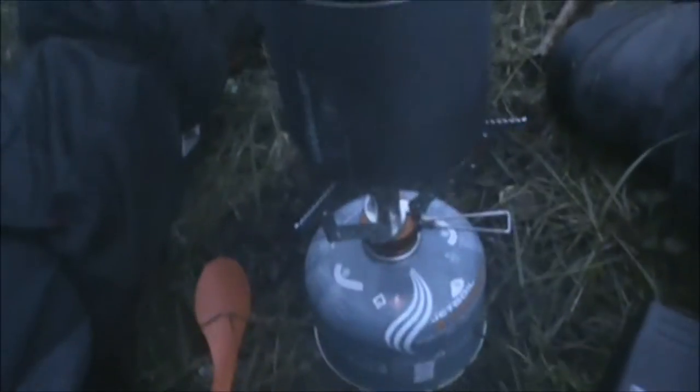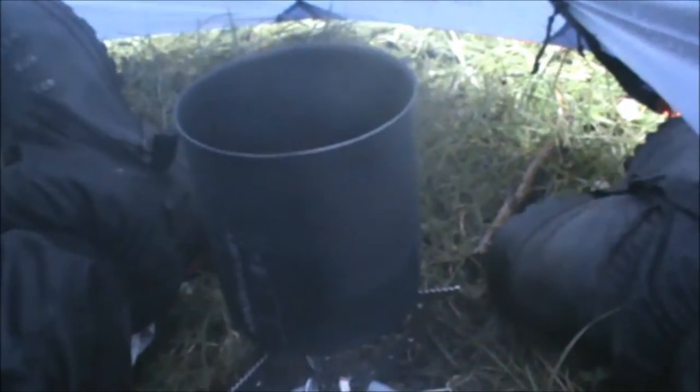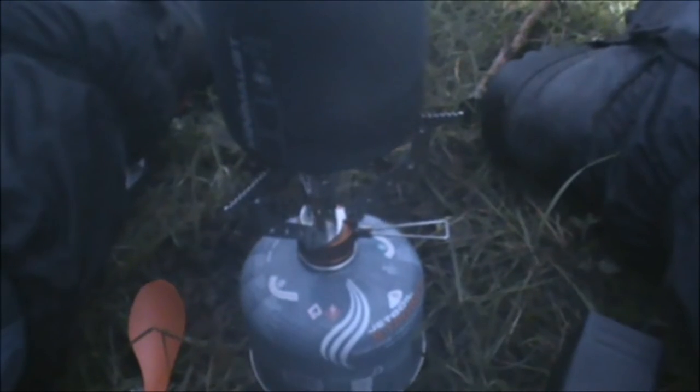I'm just letting that boil the now. And I'm going to have some nuts and tuna, and maybe a chocolate bar. And that'll keep me going until I progress. So the route for today, hopefully I'm going to get to Fort Augustus.